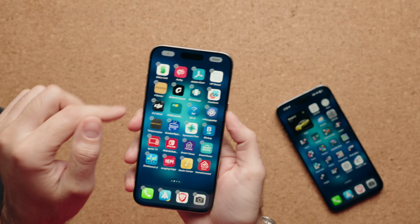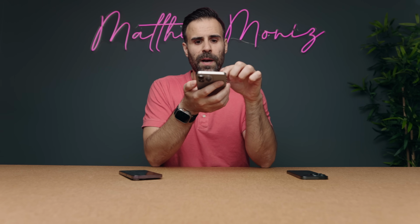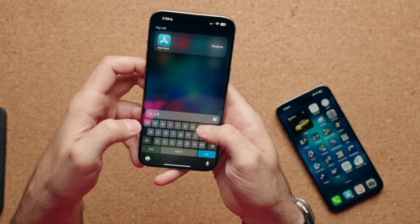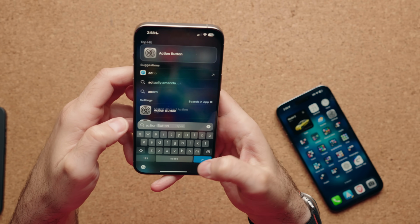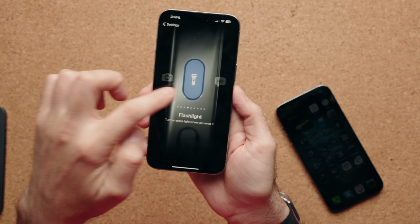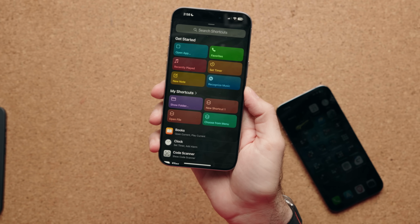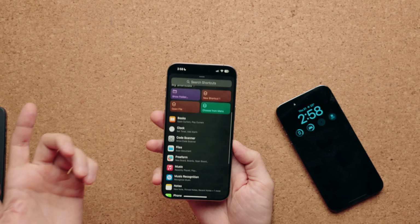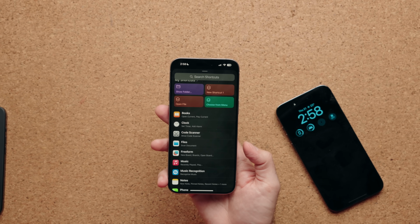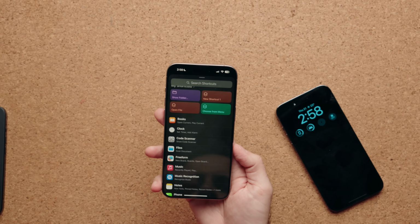Now, you can bind this to whatever you want. Like right now I have it bound to the flashlight. But if you go into the action button settings, Apple gives you a bunch of preset options, but you can get really, really creative with this and actually choose a shortcut and bind it pretty much to anything. I imagine a lot of people are probably gonna bind it to the camera, but if you really want to, you can bind it to specific applications, a timer, a code scanner, whatever you can think of, you can do it with the action button.